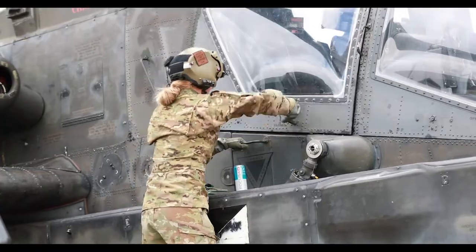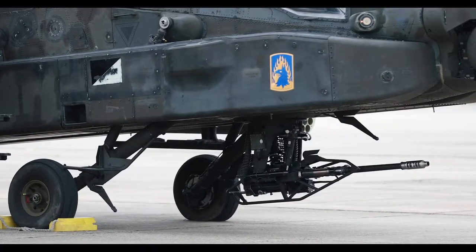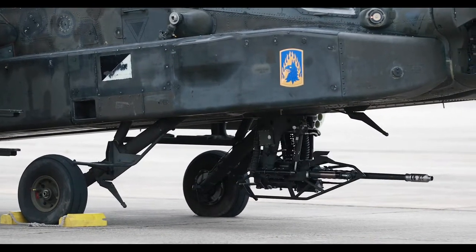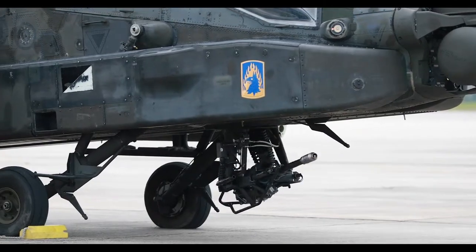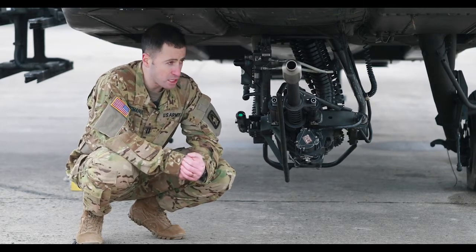And this gun will move in accordance with where the pilot is looking or where the sights are looking. It can move up to 86 degrees left or right, 60 degrees down, and it can deflect upwards as well up to 11 degrees. And that allows us to engage targets in any direction, whether the aircraft is facing them or not, moving or stationary.